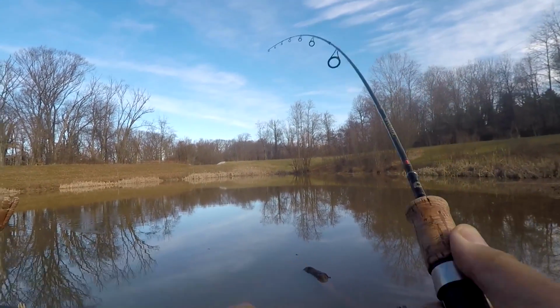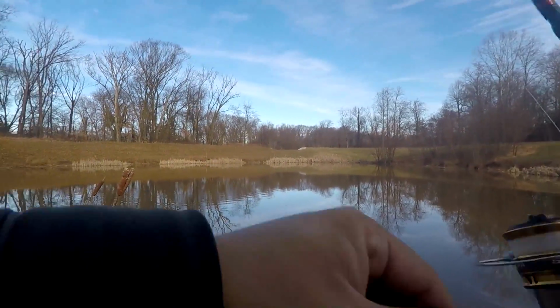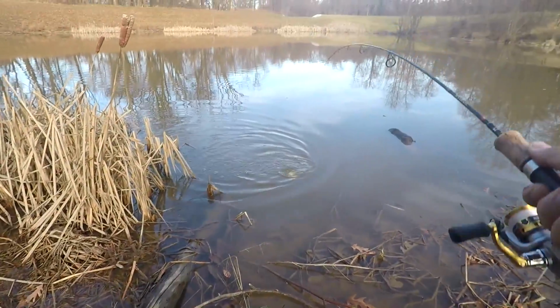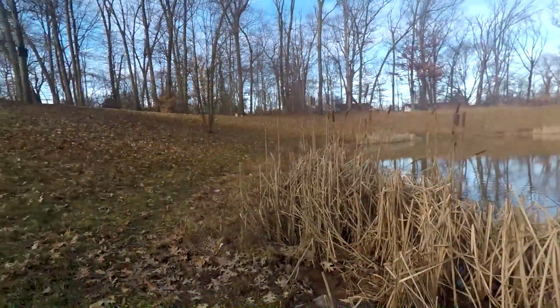I think it's another bullhead. It's fighting like a catfish. Instead of giving the runs, it's just like thump, thump, right? Oh, no. Oh, that's a bigger one. That's a bigger bullhead than the last one, folks. Yeah, you guys see it? Dang, son. Lift it on the ultralight. Not bad. Not bad at all.